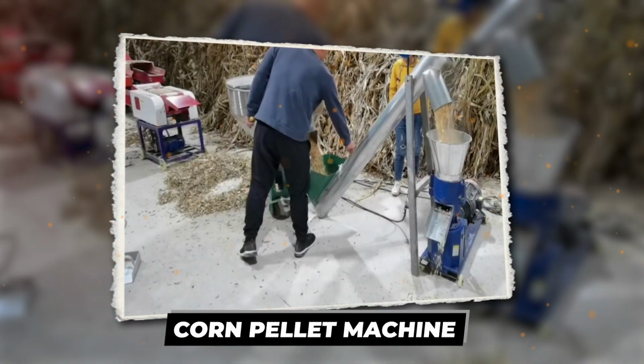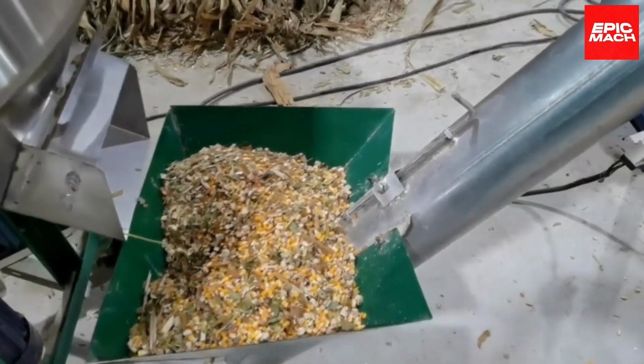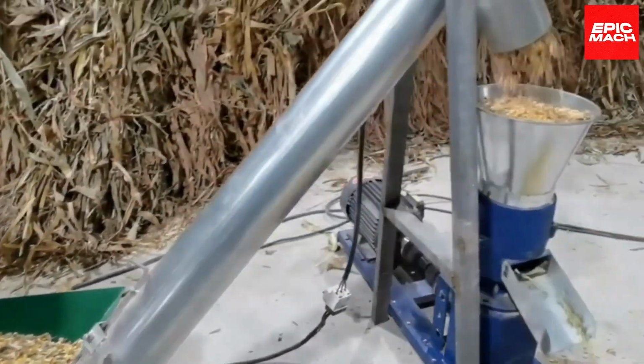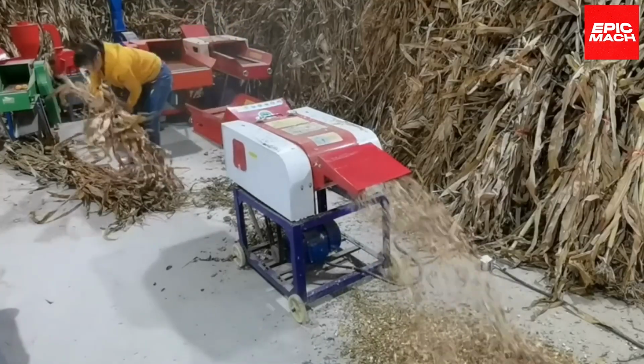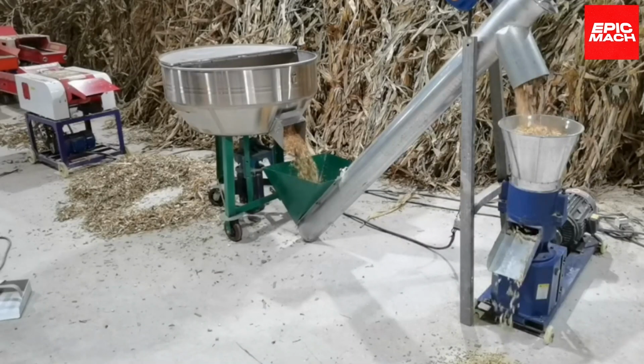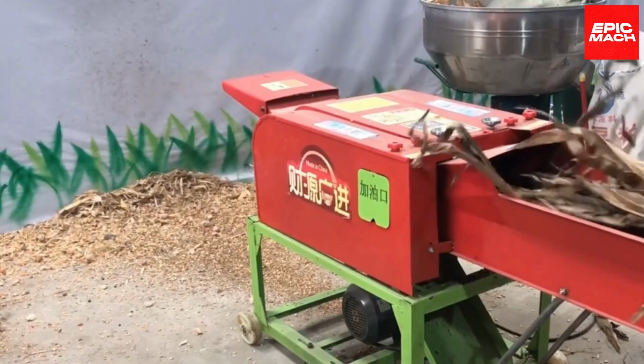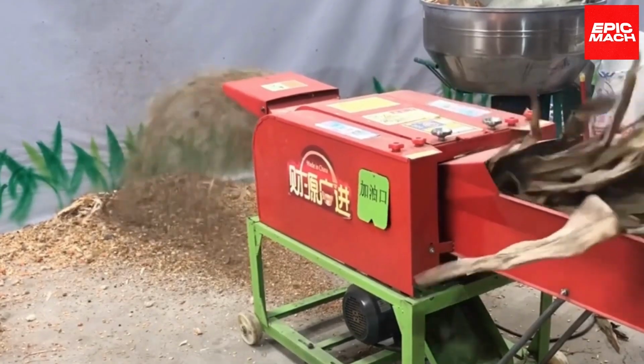Corn pellet machine. This machine turns corn harvest waste into nutritious livestock feed in seconds. Corn is crushed and compacted with leaves into pellet feed. The simple, efficient process converts what used to be field debris into a valuable secondary yield. Cattle enjoy the feed and farmers profit from less waste. It's a win-win from this corn pelletizer.